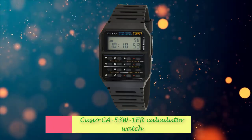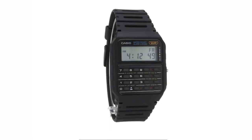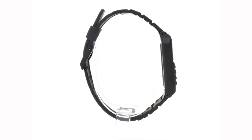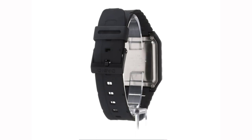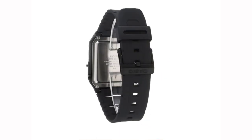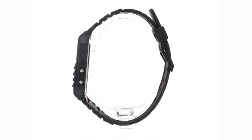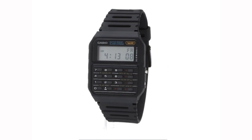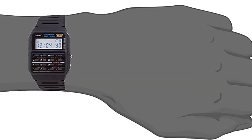Number 2. Casio California 53W-1ER Calculator Watch. Never be left without basic arithmetic again, with this iconic calculator watch, part of Casio's vintage collection. As worn by Marty McFly in the classic Back to the Future, you'll be able to impress your friends and family with futuristic features that include a calendar and stopwatch. Made from resin glass, which should be resistant to breaking, and with a 5-year battery life, you can keep the past alive well into the future, and look stylish while you do it.